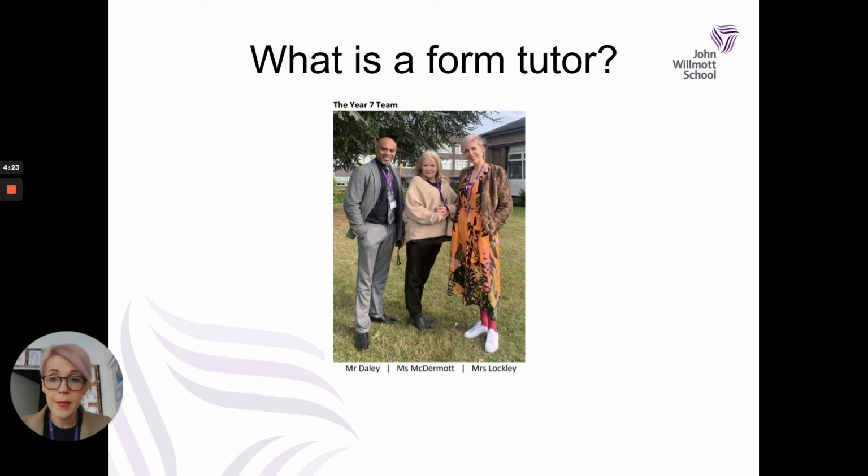When you have assembly, they'll line you up and they'll stand with you in assembly. And when we have LORIC lessons or enrichment sessions, you'll do those with your form tutor. So you'll get to know them really well. And you won't change form tutors. They will stay with you through your school career, because we feel they're a really important part of your school life. You will find that your form tutor is a member of staff you have a different kind of relationship with to a subject specialist teacher, because they are pastorally supporting you rather than academically.